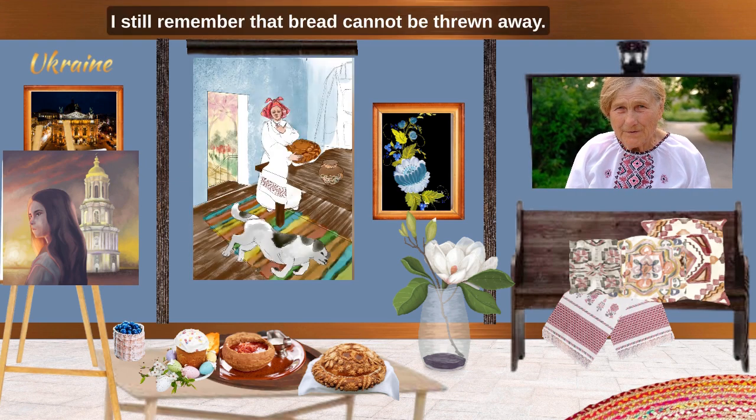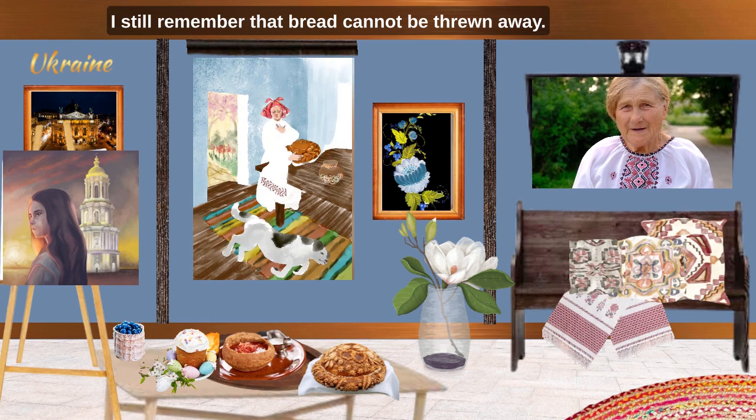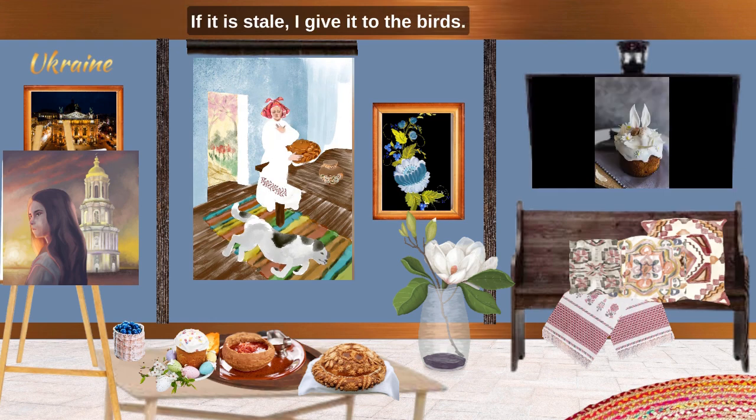I still remember that bread cannot be thrown away. If it is stale, I give it to the birds.